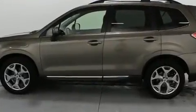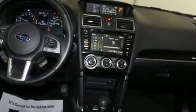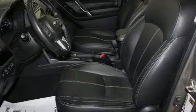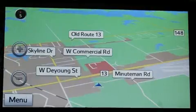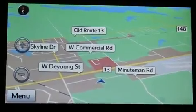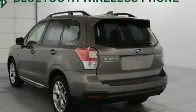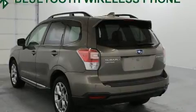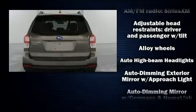Top features include front fog lights, a rear window wiper, one-touch window functionality, adjustable headrests in all seating positions, heated seats, a power rear cargo door, remote keyless entry, and a split folding rear seat. For drivers who enjoy the natural environment, a power moonroof allows an infusion of fresh air.